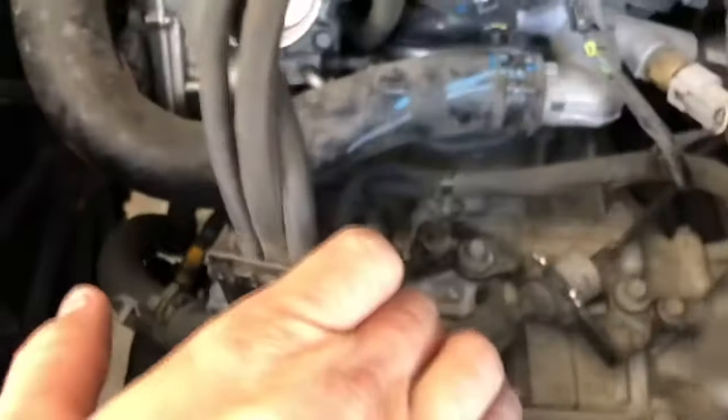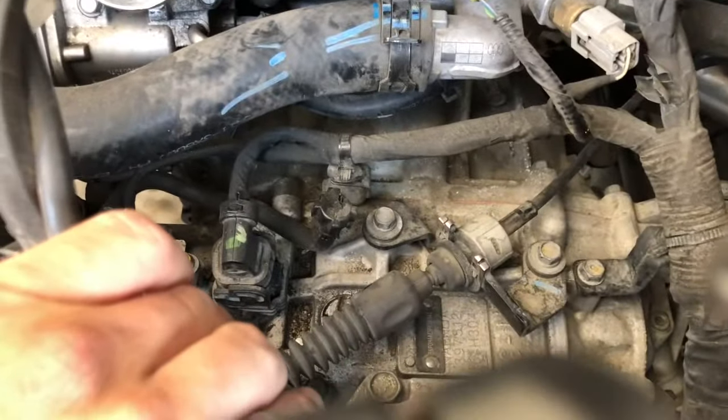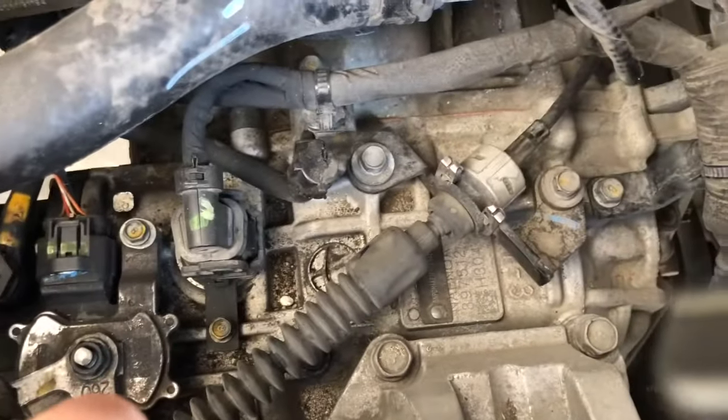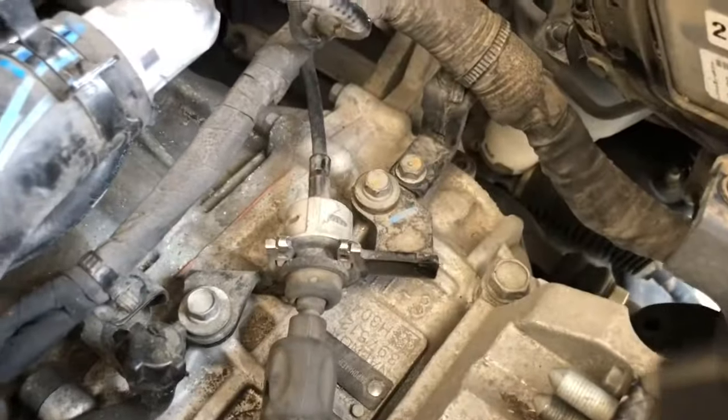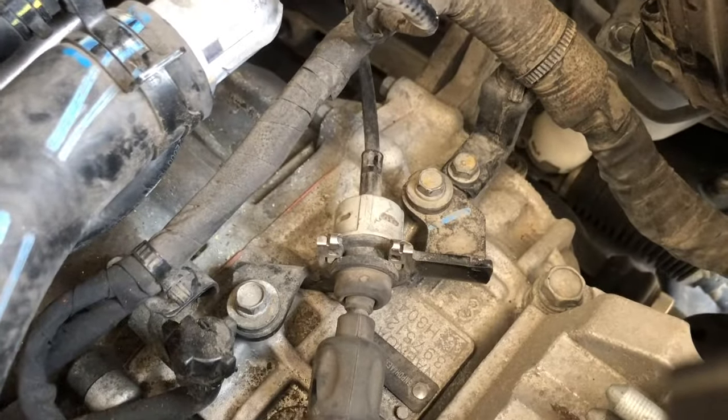And I'm going to get this out of the way. So I'll just move it out of the way, and then I'll have good access to everything up there that I can take apart as well. So you got those two big bolts I can take off. You got that little one in the back. So, and there's just random things that I'm going to start doing.